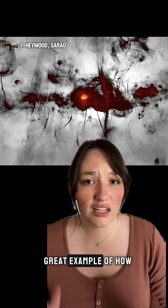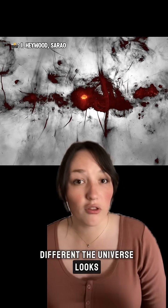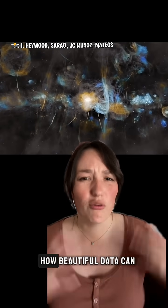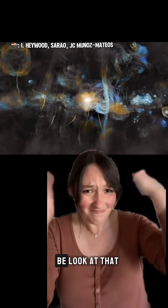This is such a great example of how different the universe looks when you look at different wavelengths of light. Plus, it demonstrates just how beautiful data can be. Look at that!